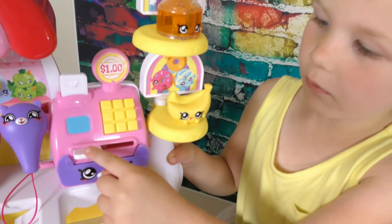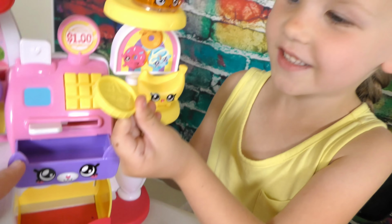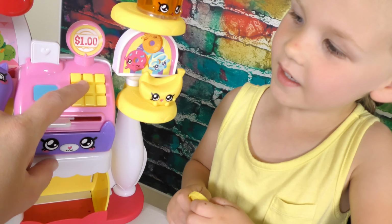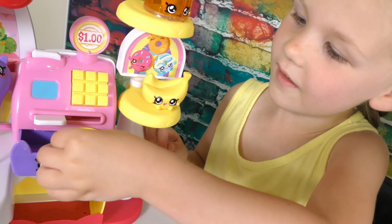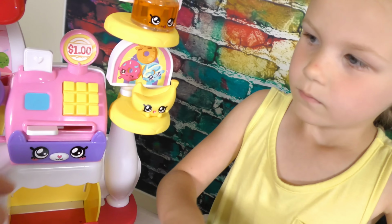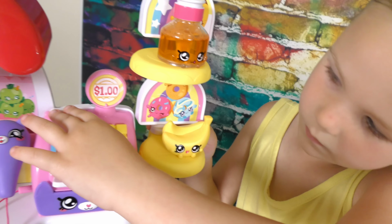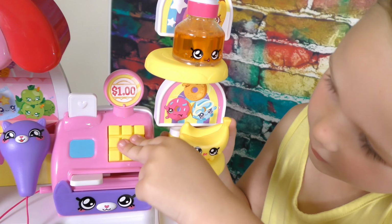Guys, check this out. Ooh, you have a coin in there. You can give it to a person. Way cool. Do the buttons work? They do. And then put it back where it belongs. Oh my goodness. Way cool. Look at that. So push this down, then push the yellow buttons, and it pops back up.